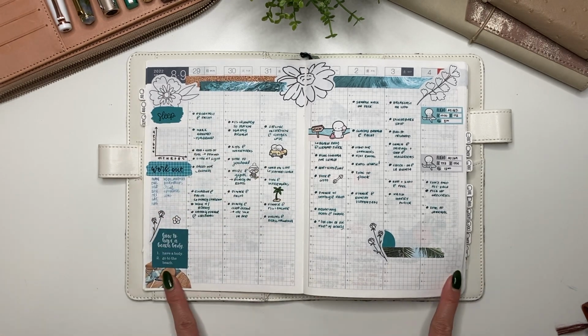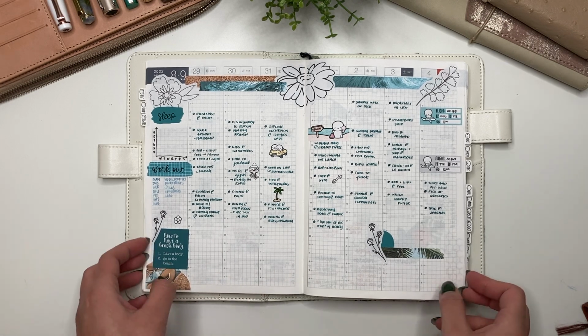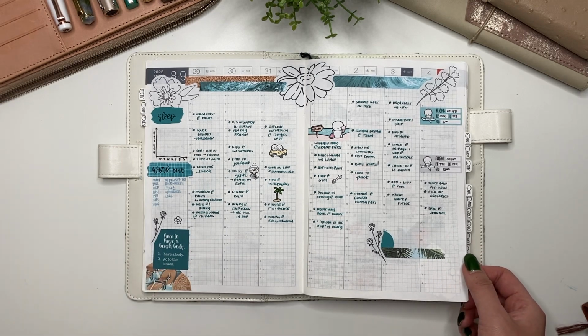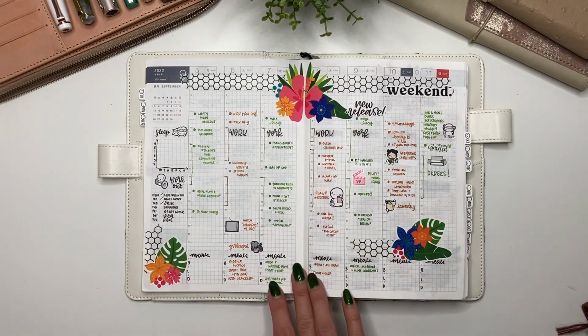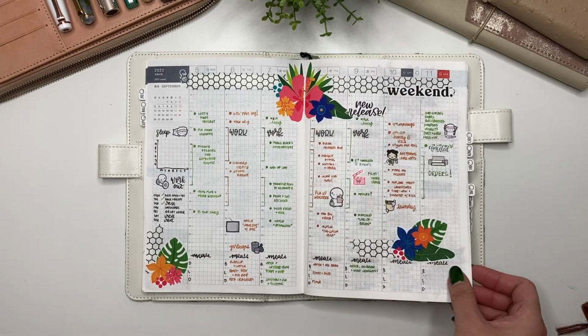I didn't do any meal planning or meal tracking while we were away, because I mean, I am not gonna track all of the fish tacos and chicken tacos and all of that I ate while I was away, and the lobster. Yep. And then these are stickers from According to Allie, along with her washi.